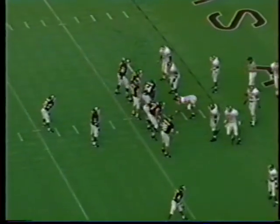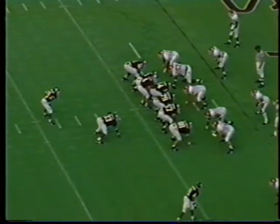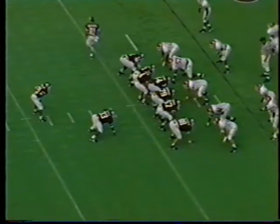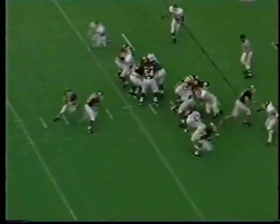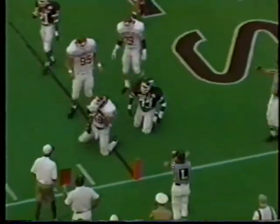A&M will come out in a heavy eye. Tight end right, Pulling. Long count. Man in motion, Matthews to the open side. Back to the left, still counting. Pulling. Play action, rolling right at the goal line. It is incomplete to Cliff Gross.